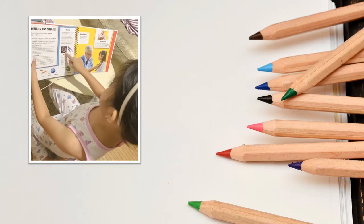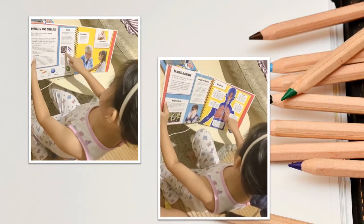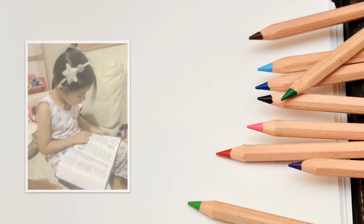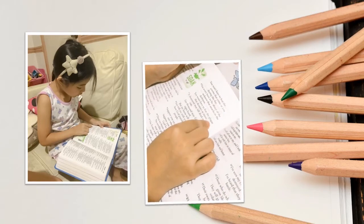I gave a brief lesson on the respiratory system too, its parts, and its major function. I also taught Lexi about our immune system and how it works in preventing us from being sick. For our values education, I made her read Psalm 91 and memorize verses 1 to 2.